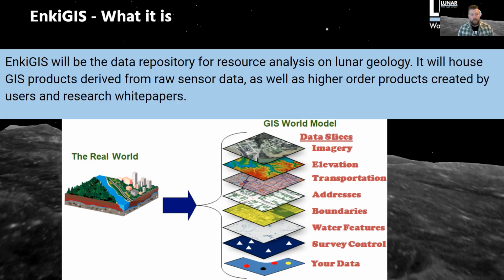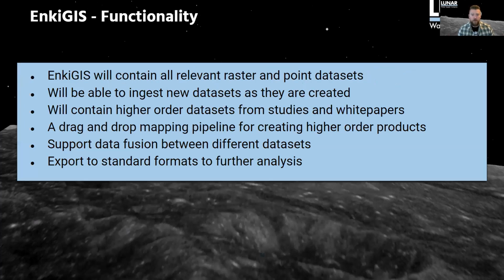So you can download white papers that have ice favorability indexes, but getting that as a layer on a GIS map that you want to manipulate and add to can be difficult. So we want to have that data available for people to access as well. So we want GIS to contain all relevant raster and point data sets. So that's going to include mineral samples, coring samples, as well in the same database.